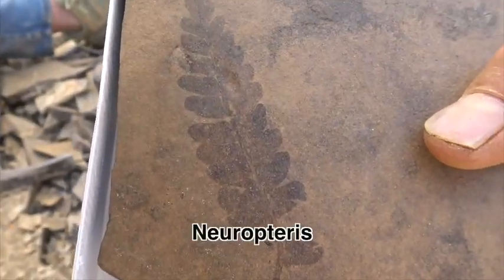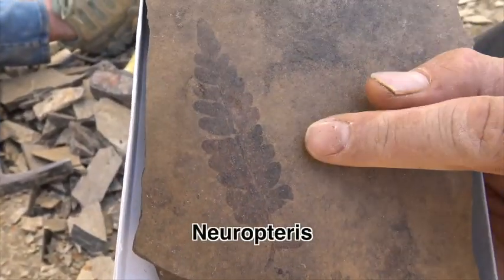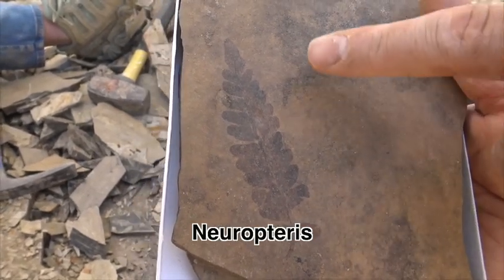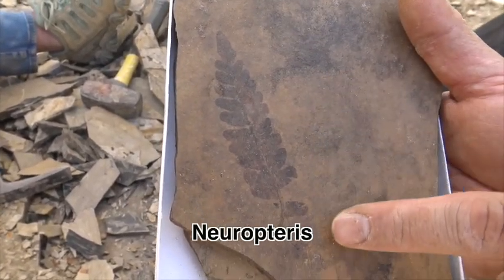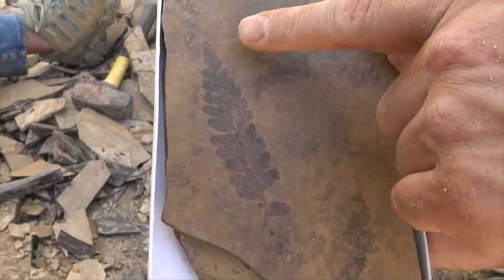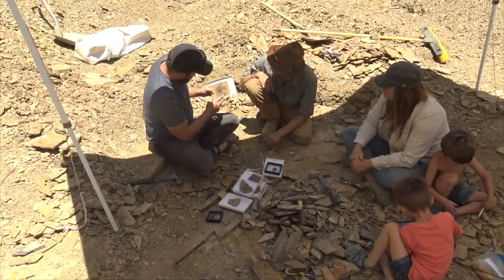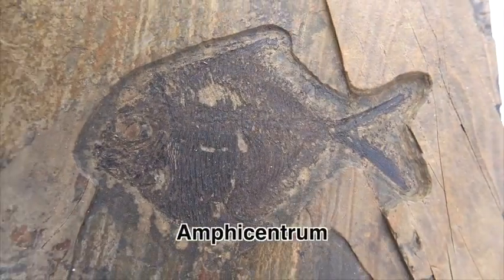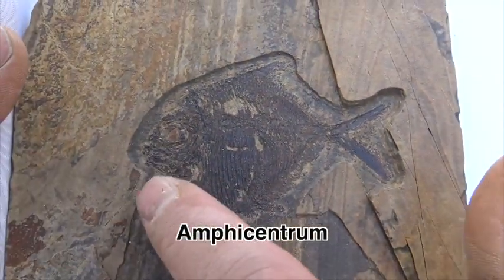So are these ferns probably the most common stuff that you guys find? Aside from the shells, the Dunbarella, yeah, ferns are really common, second only to the shells. The plants were pretty commonly preserved. And then this is a fish, a fish called Amphicentrum. It's not the most rare fish, but it's not the most common one either.